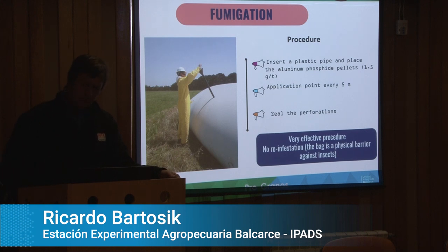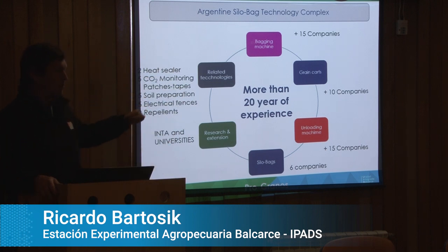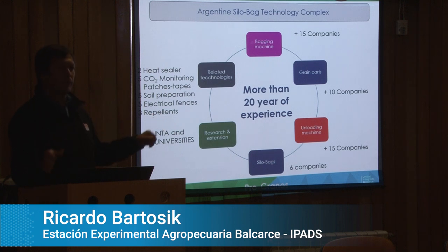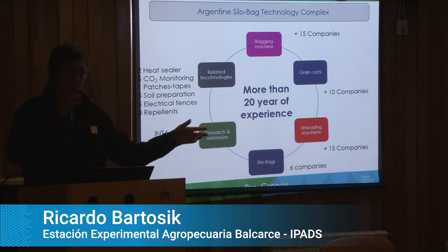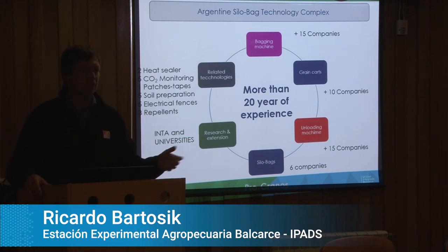So wrapping up, the Argentine Silobag Technology Complex has more than 20 years of experience right now. And you will see that we have several components here. Bagging machines, several companies. Grain carts, several companies. Unloading machines also. Some of those guys produce both. Some of them produce only grain carts. Some of them produce only bagging machines.